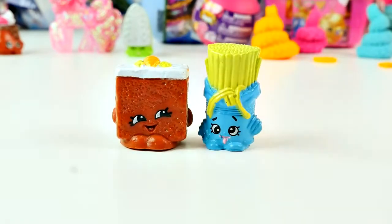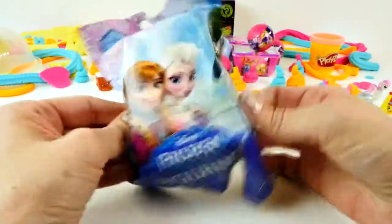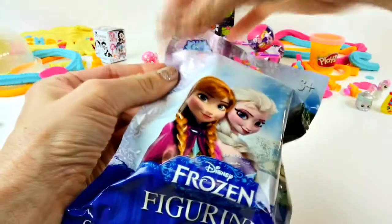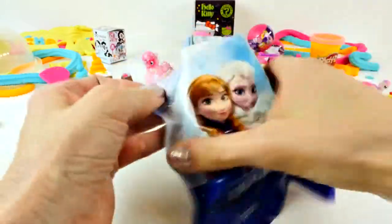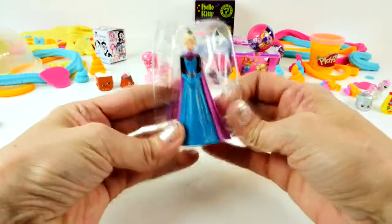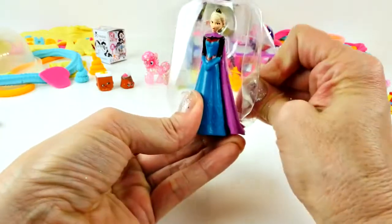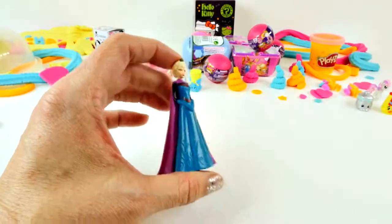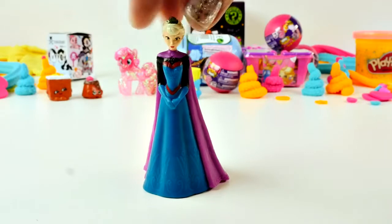Both are adorable. Let's switch things up a little bit and open this frozen blind bag. See who we get. Oh, it looks like the queen. And it is Queen Elsa coming to wish me a happy birthday. Whoa, stand up, Elsa. Here she is, ladies and gentlemen.